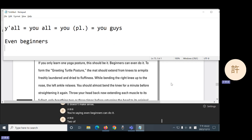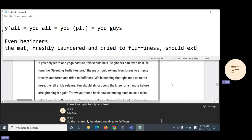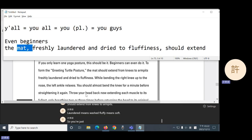To form the greeting turtle posture, the mat should extend from knees to armpits, freshly laundered. Okay. So the mat, freshly laundered and dry to fluffiness, should extend from knees to armpits. Laundered means washed. Fluffy means soft. So you're describing the mat. You're not describing the body parts. Right? Otherwise, mat is here and the description is here. It's too far away.